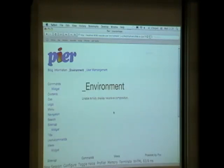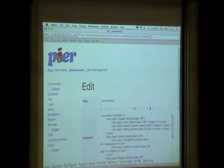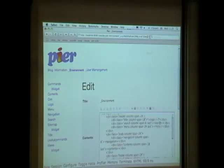I go back to the environment and I say edit. There is here star. This is part of the HTML, right? Okay, then I say star plus logo, which basically embeds the picture or whatever I have there. And then it should point to the root.